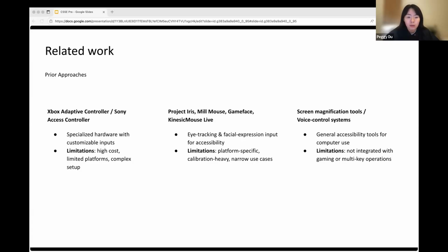For example, the Xbox adaptive controller works well for console users, but its high price and limited ecosystem make it hard to adopt widely. Tools like Project Ares bring impressive eye tracking technology, but they require tedious calibration and often struggle in fast-paced gaming. These cases highlight the tension. There's strong innovation in the field, but each solution remains isolated. What's missing is a unified cross-device approach that can scale.